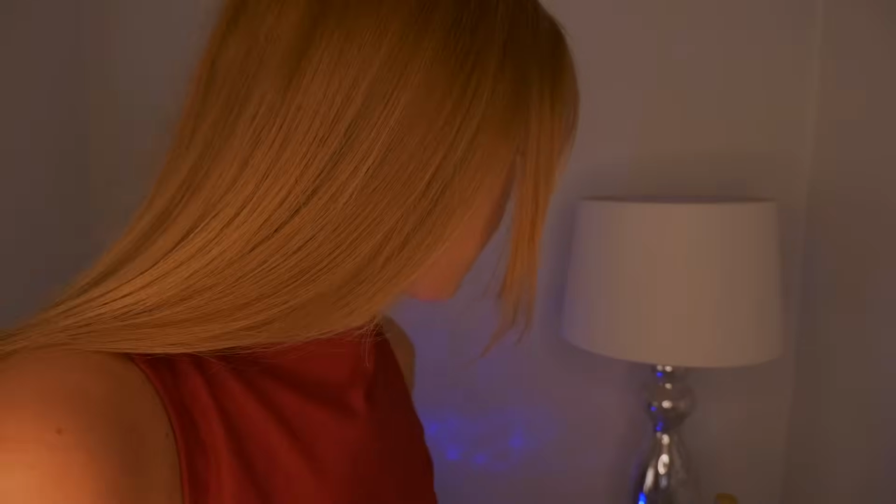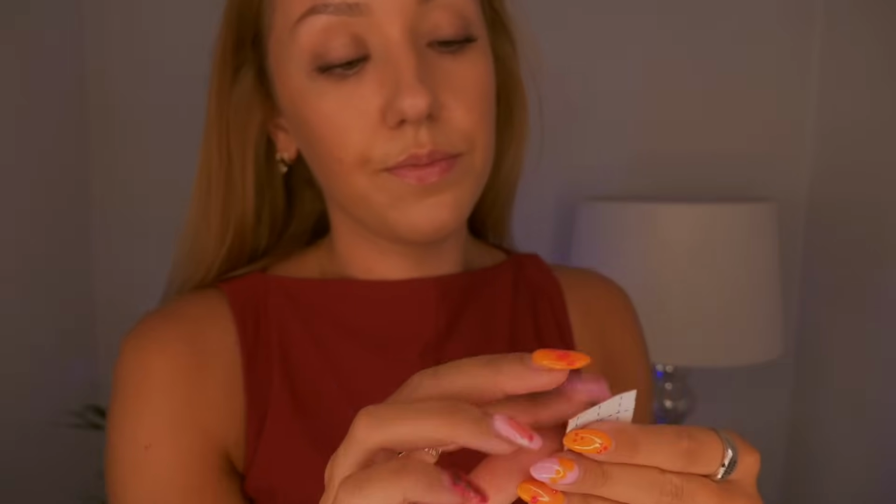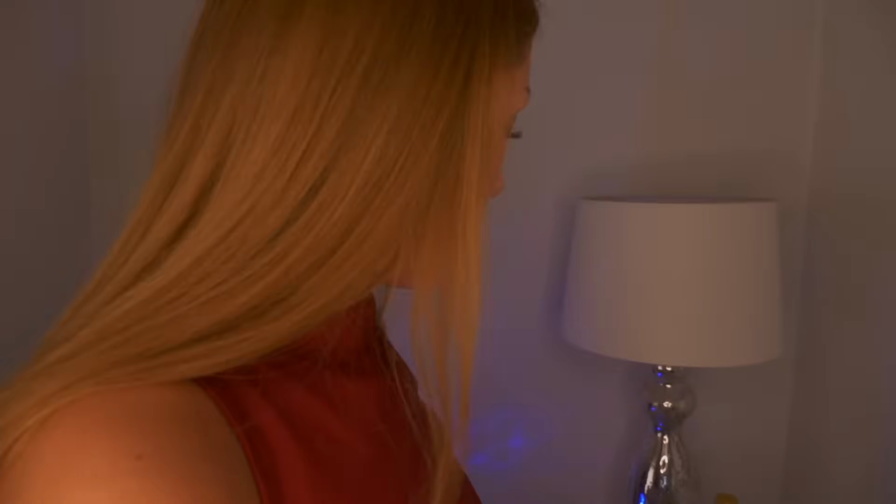Right, then just one last bit on the chin. Just on the chin here. Perfect. It's blended really nicely.